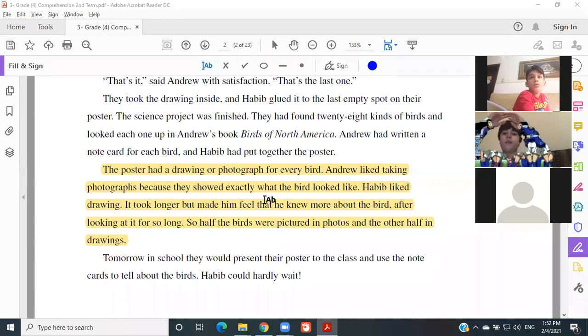Right, teacher. But he chose to paint the pictures. Your answer can be correct, but he chose to draw the pictures. Very good. He chose to draw the pictures. Right?